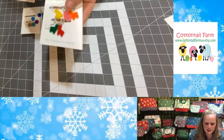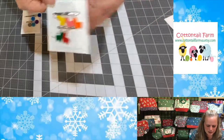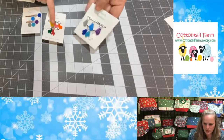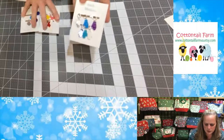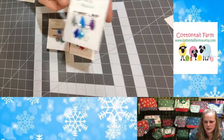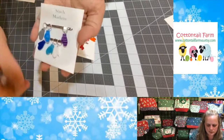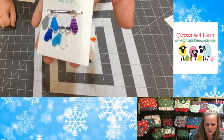Alpacas or llamas. They don't have faces, so you can decide what they are. And there's six per set. They come in different colors. There are the warm colors and then the cool colors. When you see them on Etsy, there's different listings. Mittens, and the mittens have the different etchings on them.